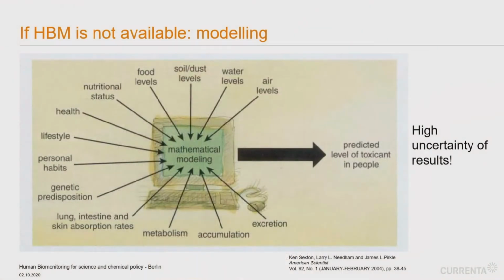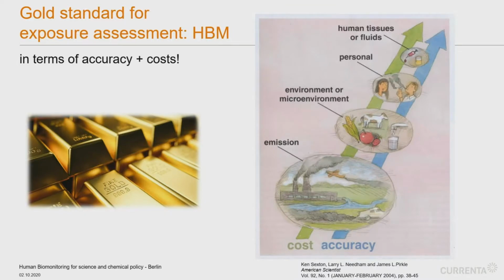We learned this morning there are so many chemicals around, and the question is, for which do you have a method, for which you won't have a method? In general, if there is no method available, you use mathematical modeling to predict the internal burden of a person. This is combined with a high uncertainty of results. So the gold standard for exposure assessment will always be HBM, and this is not only in terms of accuracy, but of costs as well.